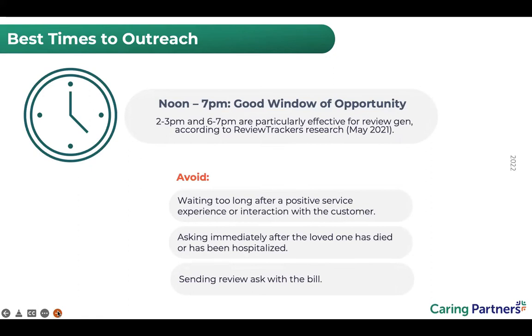And in releasing this data, they suggested that since people are often visiting businesses during their lunch break or after work, these hours are good times for those consumers to reflect on their experience and give an online review. So give it a try and see if it works for you. But there's also some times to avoid.